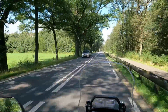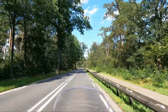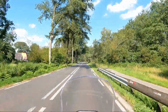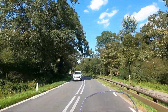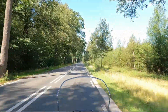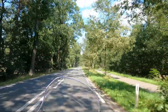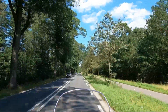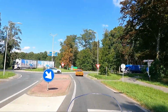Nice bike, a little windy, fast enough. Nice. Brakes are excellent.